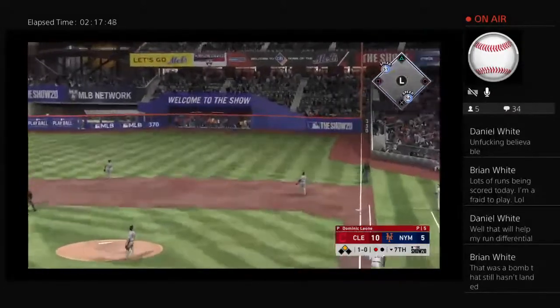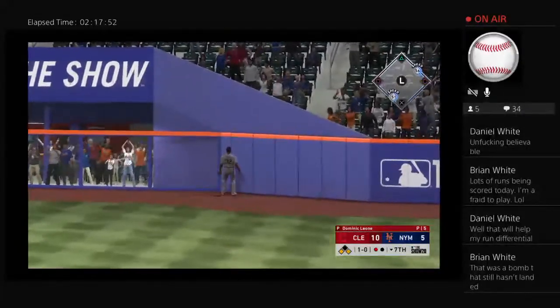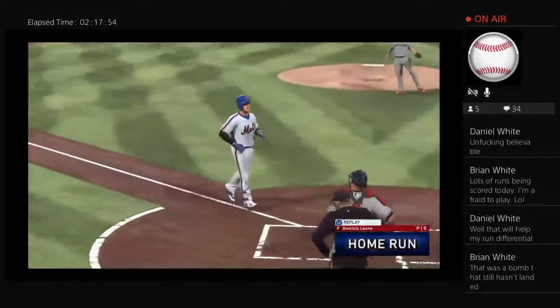High and deep to right. Right fielder looking up, still going back. Gone into the upper tank.